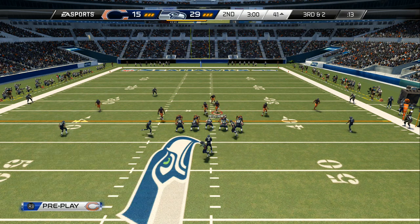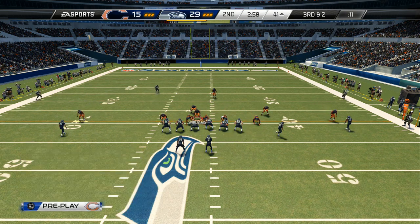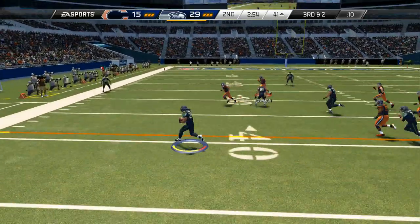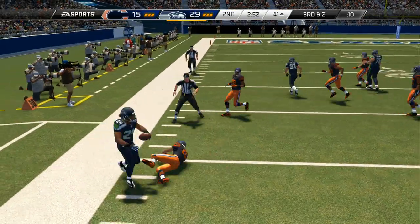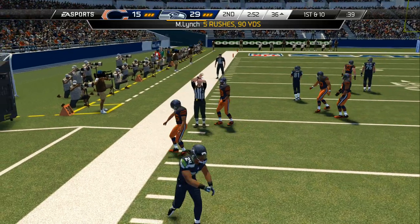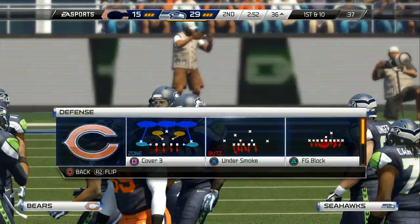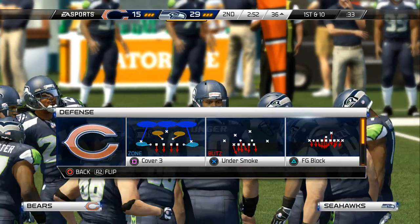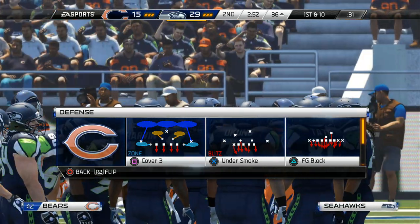Up in the slot. I got press. Running a little college-like option. Shrugs off the first hit. Good job, situation on the offensive side. Third and short. Don't look for a big run. Just get it up to get a first down and get those chains moving.